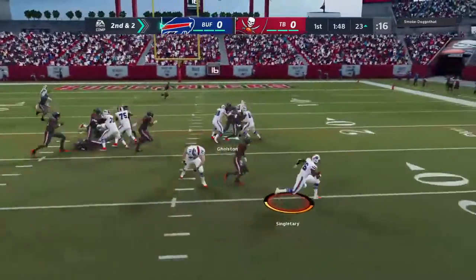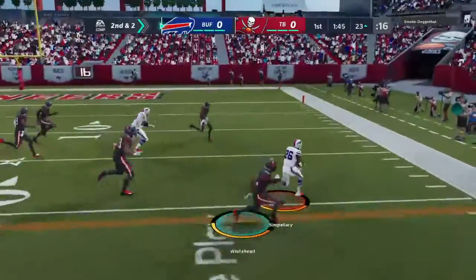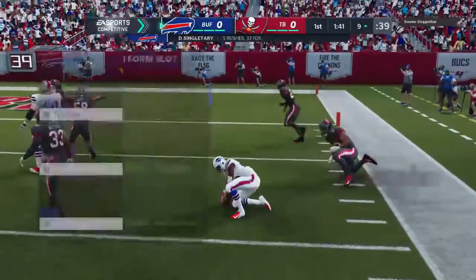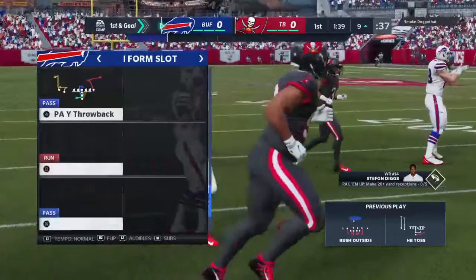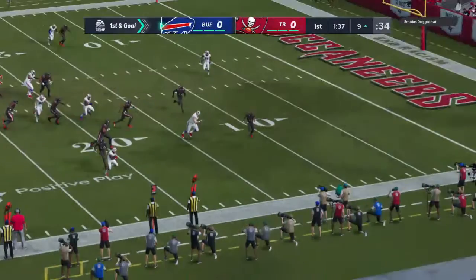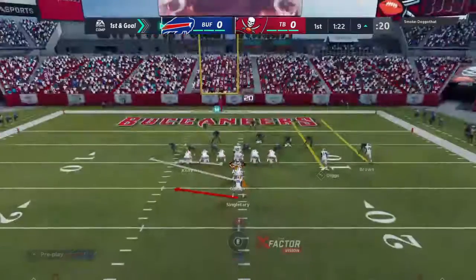On 2nd down, here's a run with Singletary. And he gets it inside the 10 to the 9. A nice pickup of 14, and it moves the stick, sets up a 1st and goal. Quite the opening drive march they're on right now.